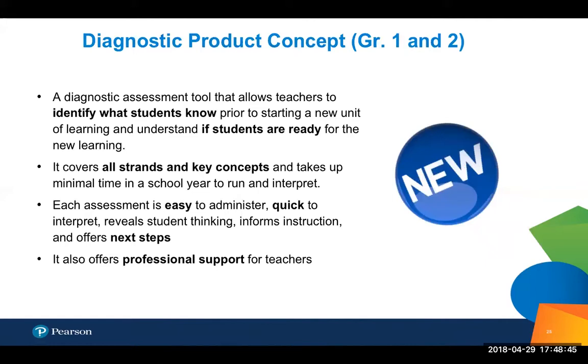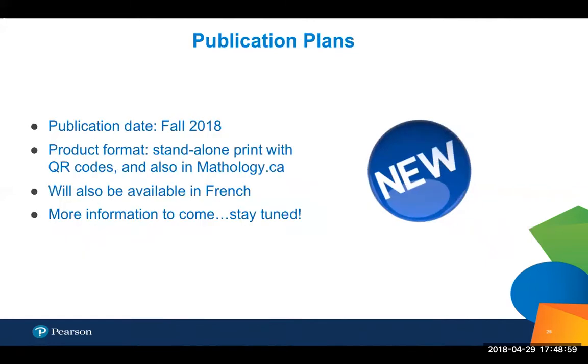These QR codes are great. They're actually going to take you to short, in-the-moment videos with math experts across Canada, those guides on the side that you would really like to access at any time as you're doing your assessment. So just looking at the future for this product, the publication date currently is fall 2018.